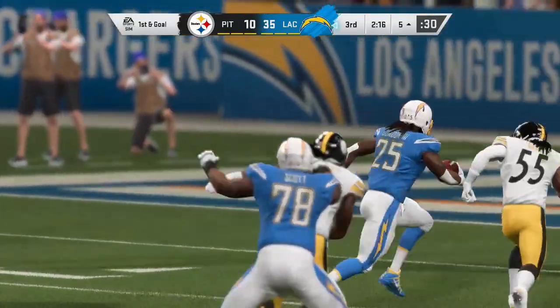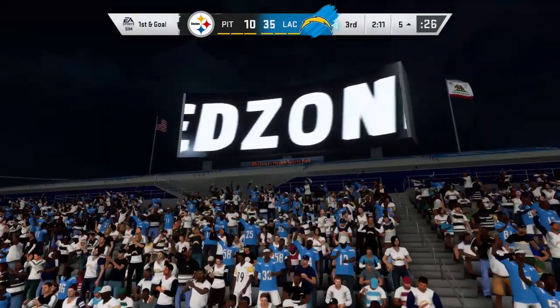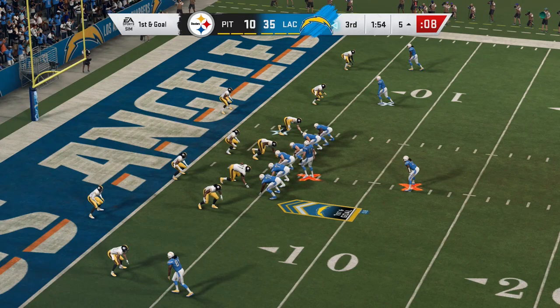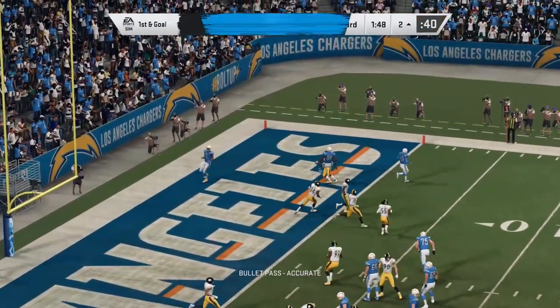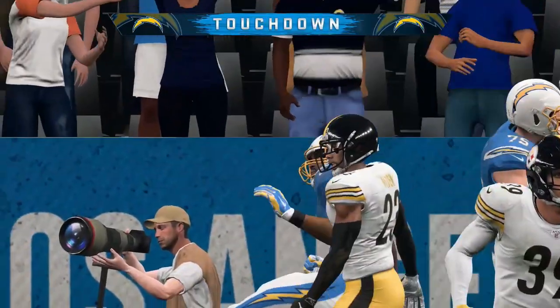A lot to praise on this drive, obviously. I know you're seeing what I'm seeing. Those guys up front, they're getting it done. Doesn't matter what play is called, they are handling their business at the line of scrimmage and dominating right now on this drive. To throw is Rivers. This is caught. And he's in for a Charger touchdown.